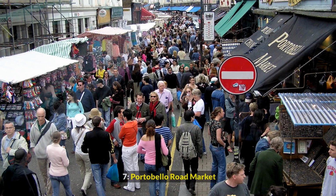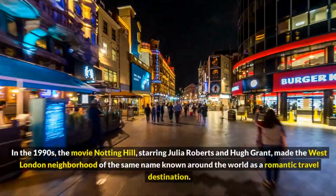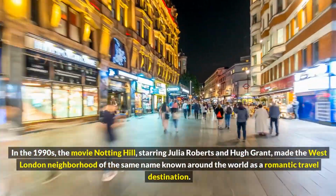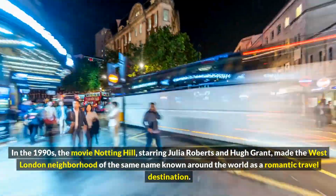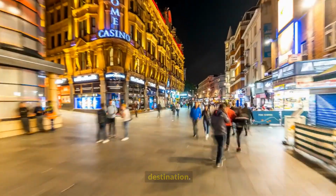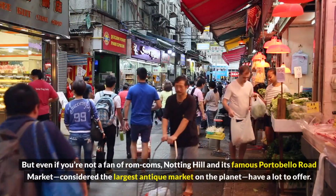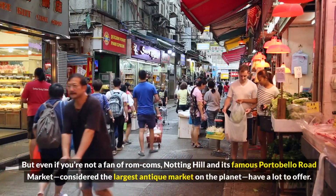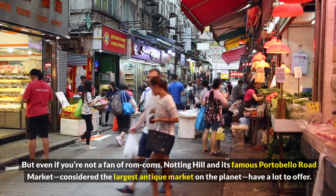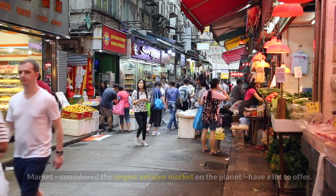7. Portobello Road Market. In the 1990s, the movie Notting Hill, starring Julia Roberts and Hugh Grant, made the West London neighborhood of the same name known around the world as a romantic travel destination. But even if you're not a fan of rom-coms, Notting Hill and its famous Portobello Road Market, considered the largest antique market on the planet, have a lot to offer.